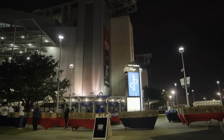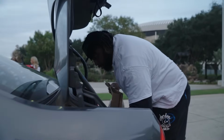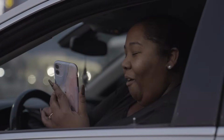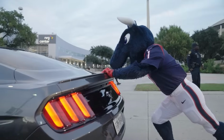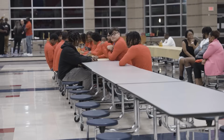At the Kroger Gate at NRG Stadium, the Texans offensive line and Kroger hosted a Thanksgiving meal pickup for families in need this holiday season. The players generously donated over 300 meals to families in need. Thank you. Oh my God, this is so nice. Happy Thanksgiving.